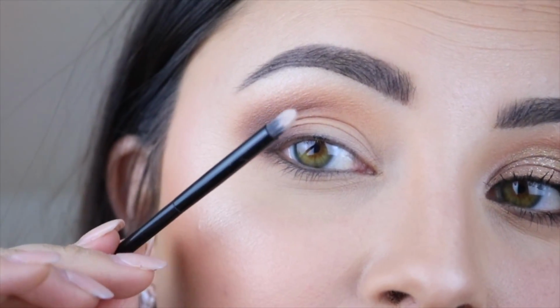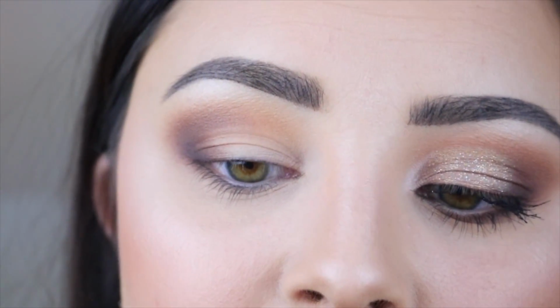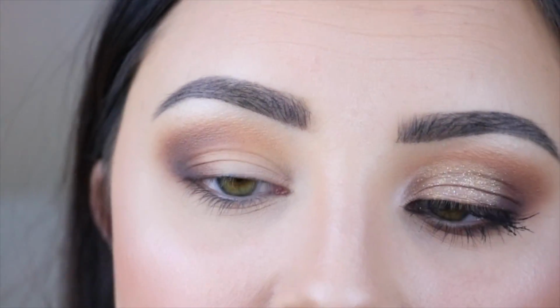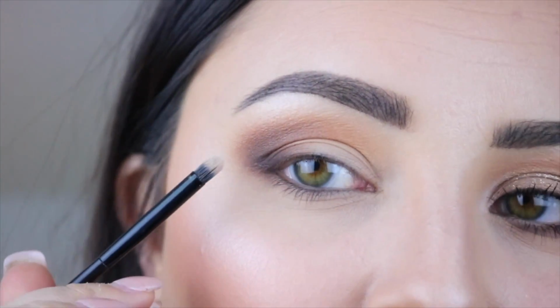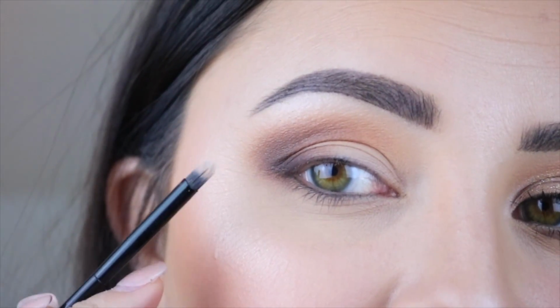And then using a really small detailed brush, I will be using it to kind of carve out my crease. This is actually the Dose of Colors brush. It came in like a palette. I don't really use the palette as much anymore, but I still have the brush. But you could use any small defined brush. You could also use a really flat brush. I've seen people do that as well, but for this part I'm going to use a really small detailed brush.